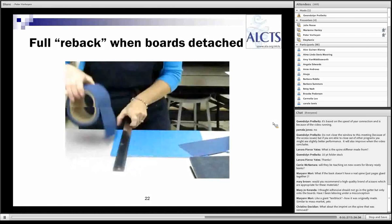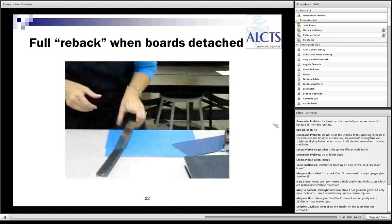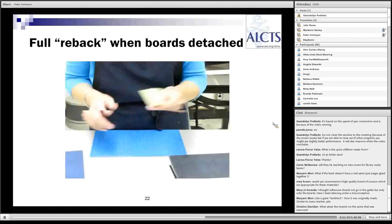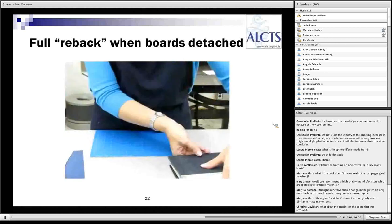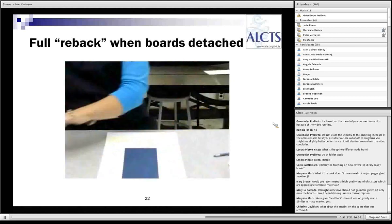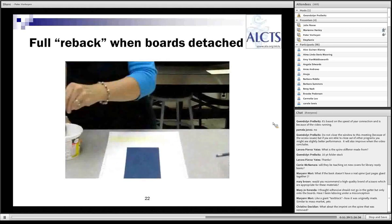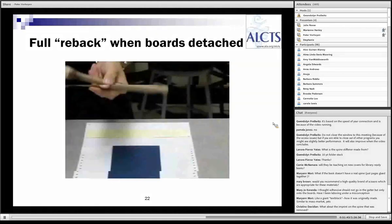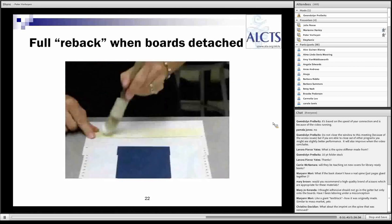You don't have the sound in the video that you're seeing, unfortunately, but you can acoustically hear when a blade is getting duller. When you have a fresh blade, you hear almost nothing. Later on, you hear it kind of making more of a tearing noise.